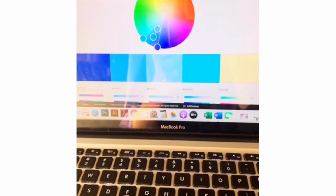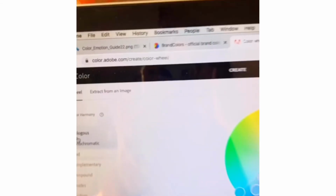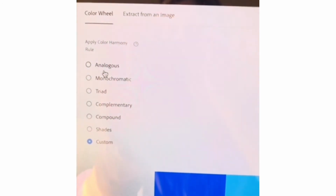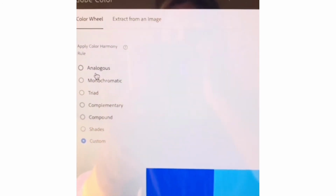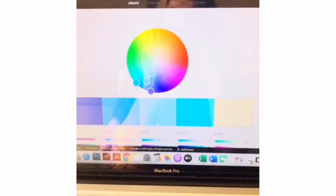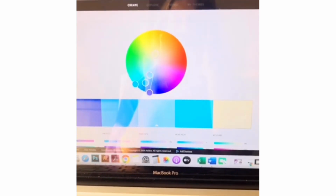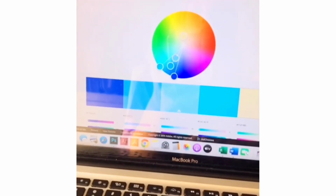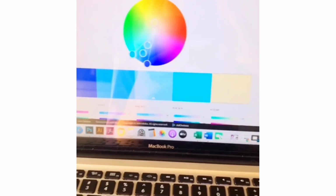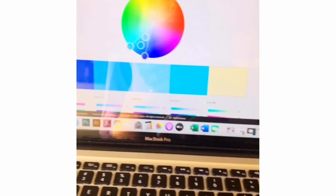So again, this is Adobe color.adobe.com. This is a huge tool that I think is super useful. Please play around with it. And this would also help if you're a designer, or if you're just looking for extra design for something else you're working on for your social media, or for your branding or whatever. But Adobe Color, it's the bomb.